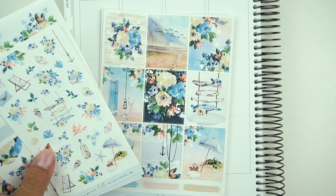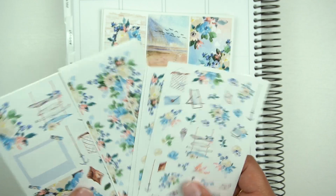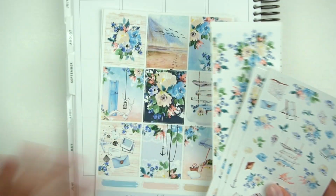Okie dokie. I don't think Slow Down had any alcohol ink swatches. Otherwise, I definitely would have picked them up. Just wanted to say that.